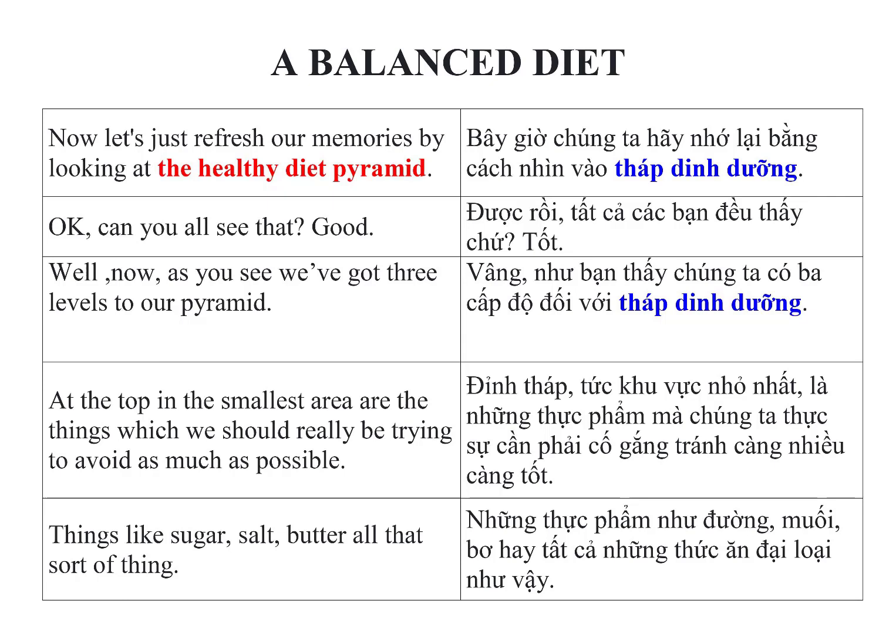Now, let's just refresh our memories by looking at the healthy diet pyramid. OK, can you all see that? Good. Well, now, as you see, we've got 3 levels to our pyramid. At the top, in the smallest area, are the things which we should really be trying to avoid as much as possible. Things like, yes, sugar, salt, butter, all that sort of thing.